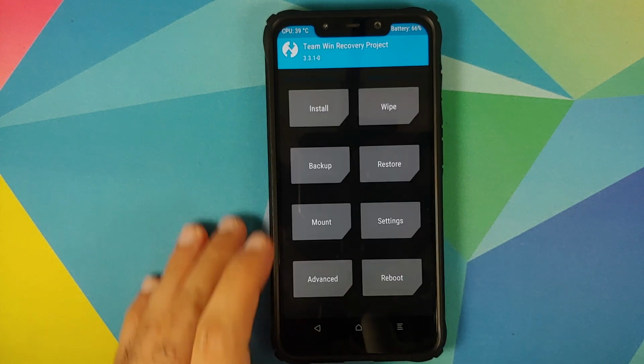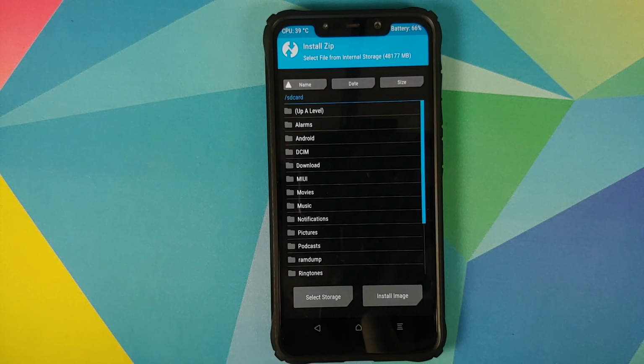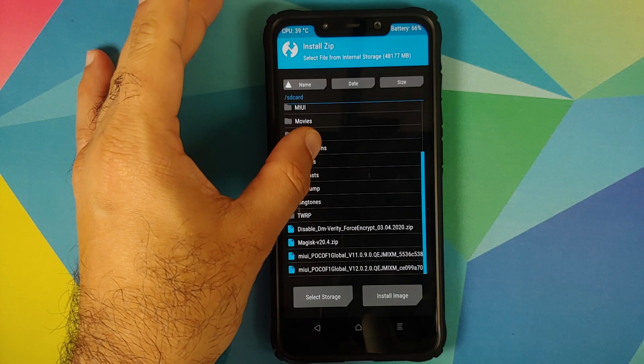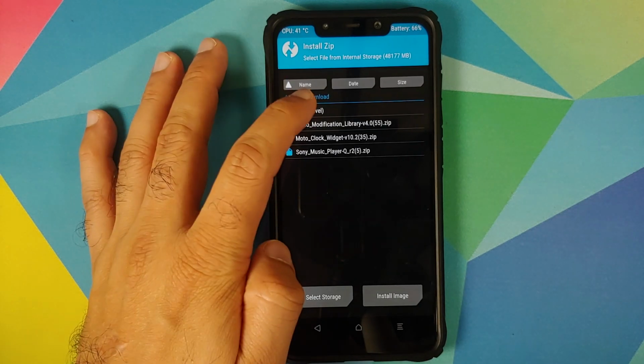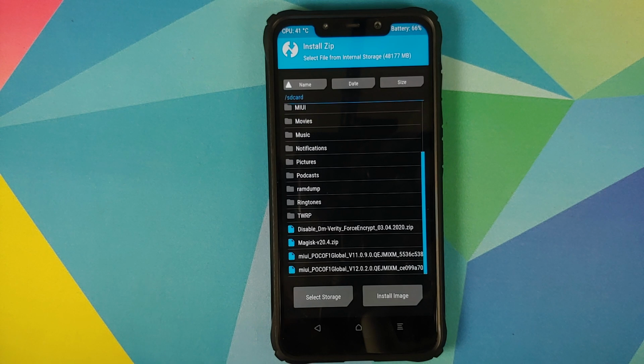Once that is done, tap on the home button, go into install. Now you need to navigate to the folder where you have downloaded all the files. In case you downloaded the files on your phone directly, they will be in the download folder. In my case, I have transferred them manually, so they are in the root directory.